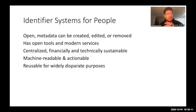So identifier systems for people. What do we use? How are we going to hang an identifier off a person? And what are the most logical ones that we might want to use? We've got some criteria for these. It must be open. The metadata must be openly created and edited or removed by anyone. It has open tools and modern services so that some machine programming can tap into these identifiers and pull out some metadata about these people in an open environment.